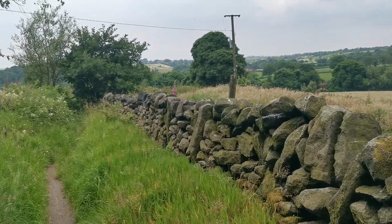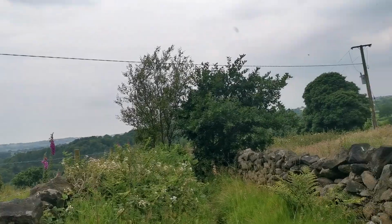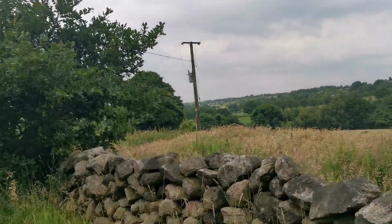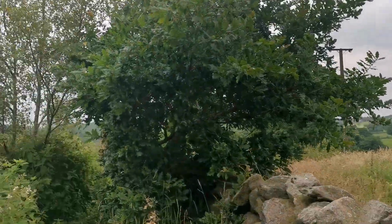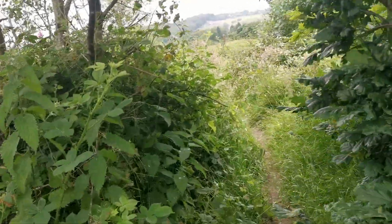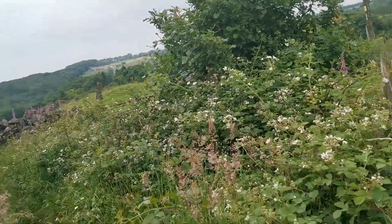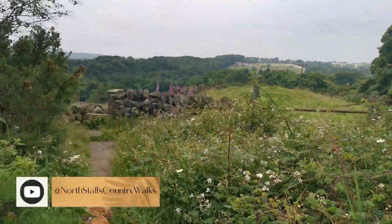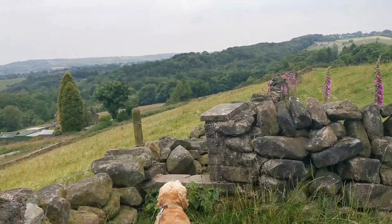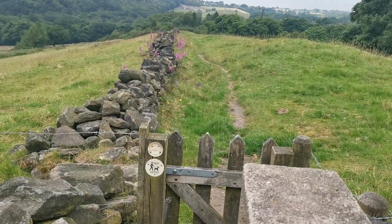A few miles on this. This could be getting a little bit more interesting. It's becoming a little bit more overgrown, so I'm sure there's not many dog walkers who use this part of the route. I'm sure hikers would. Here we are. Step over.